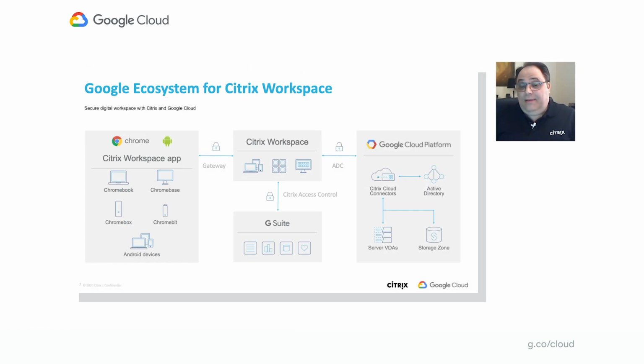We have Citrix Access Control. So, for example, if you're in one location, you can save things locally on your device. But when you're outside your zone, for example, if you're in Europe and you work out of the US, you're not allowed to save on your local device. So the whole access control thing we have actually integrated into G Suite, where you just take the security part of G Suite and lift it to another level using access control.